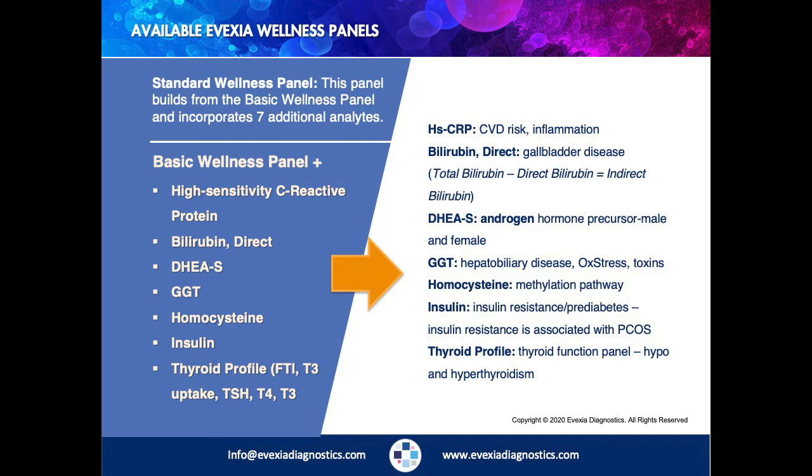GGT is elevated in most diseases that cause damage to the liver or bile ducts. This enzyme participates in the transfer of amino acids and peptides across the cellular membrane and is responsible for extracellular metabolism of glutathione, which is the main antioxidant in the cells.